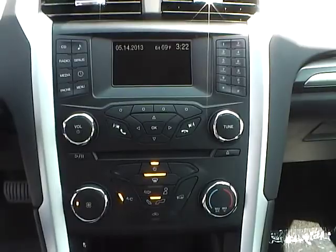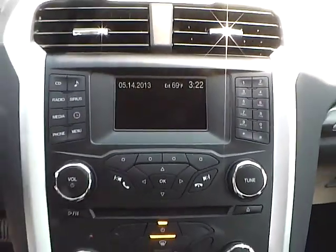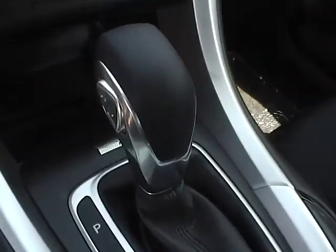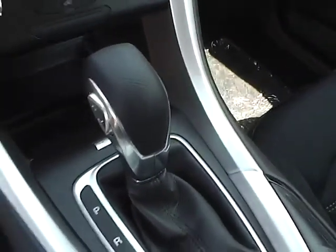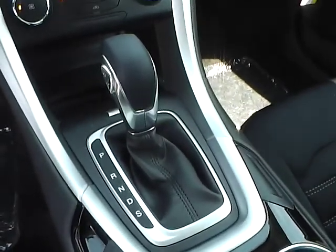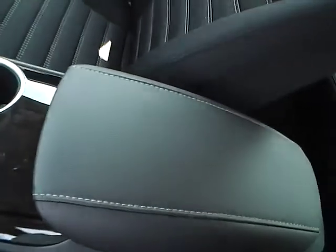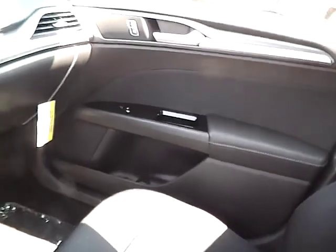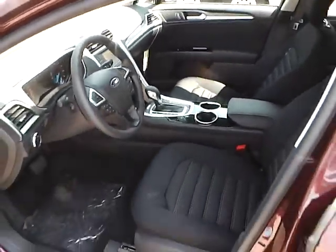Here you have an AM/FM CD player as well as XM satellite radio. You do get the Microsoft Sync in this one as well. It is an automatic transmission. Center console with plenty of storage on the side. Very nice and roomy for a mid-sized car.